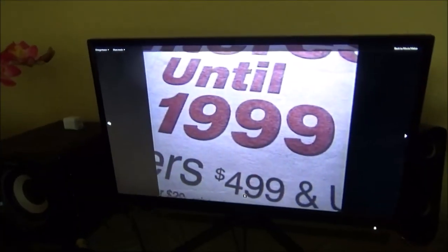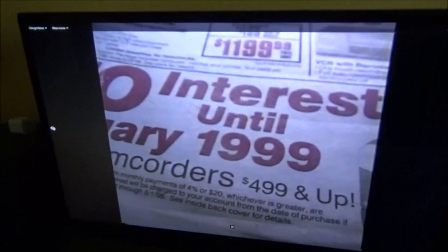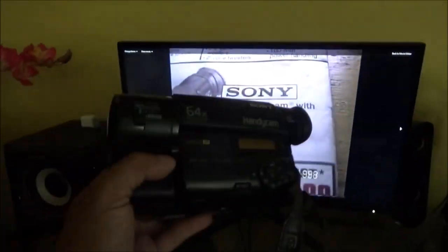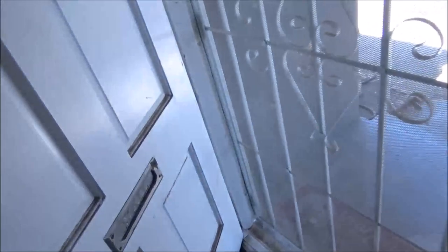Now check this out. This camcorder that's advertised, it's this one right here. That one right there. This one is $4.99. That's how much this one was. $4.99 when this one came out. It'll get out in the light. So that's just to show that's how much this camcorder was.